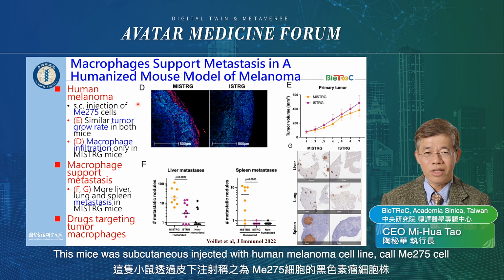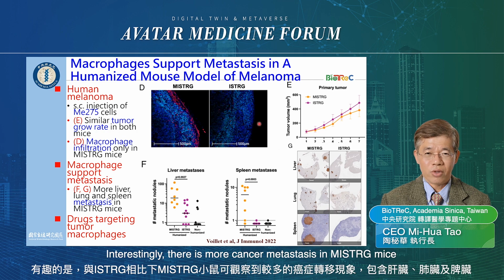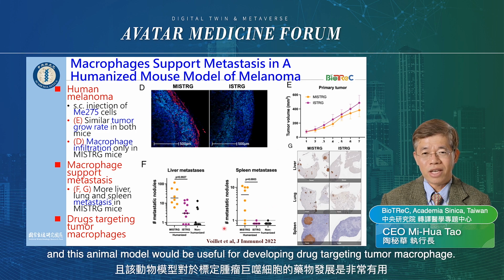These mice were then subcutaneously injected with a human melanoma cell line called ME275. The tumor growth rate was similar in both mice. Macrophage infiltration, which is labeled in red, was only observed in MISTRG mice, but not MITRG mice. Interestingly, there is more cancer metastasis in MISTRG mice, including in liver, lung, and spleen, and much less in MITRG mice.